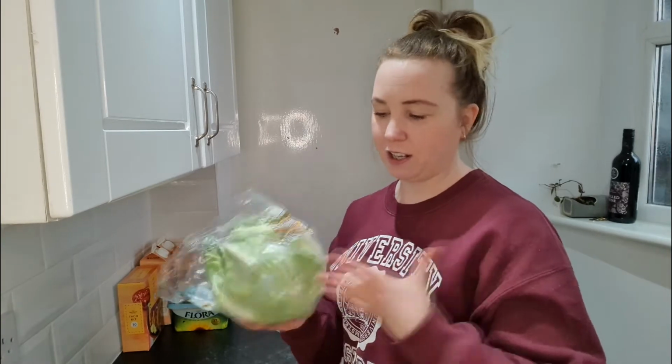Oh, I didn't show you the cauliflower. This is the cauliflower for the cauliflower tacos. So you know that I always have cauliflower in the freezer, but I thought this calls for definitely some fresh cauliflower.